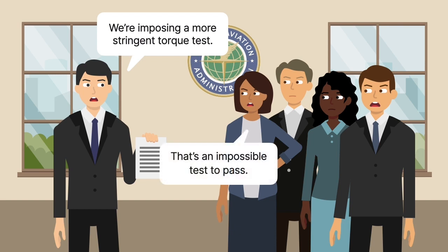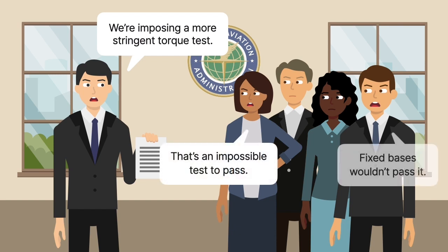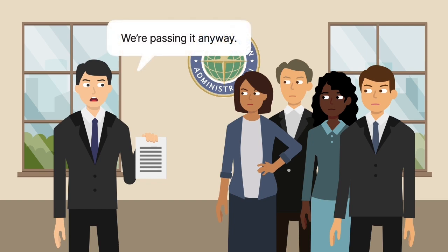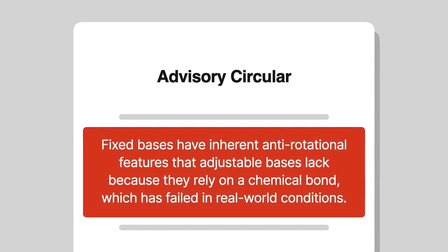Adjustable base manufacturers objected that the test was impossible to pass, and that fixed bases wouldn't be able to pass the test either if it were to apply to them. Nonetheless, the FAA issued a final version of the advisory circular imposing the same test. The circular stated that fixed bases had inherent anti-rotational features that adjustable bases lacked because they instead relied on a chemical bond, which had been known to fail in real-world conditions.